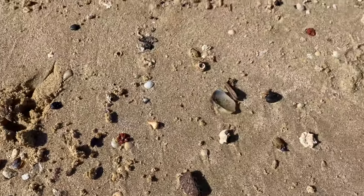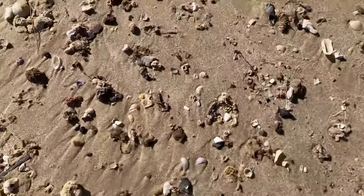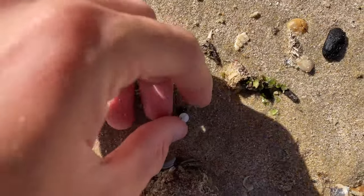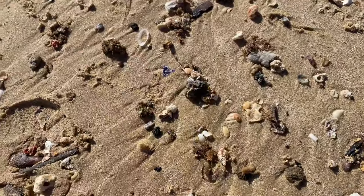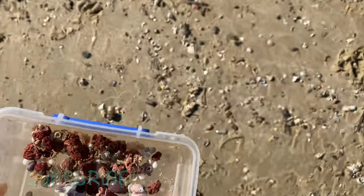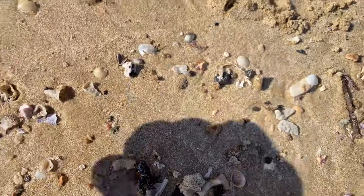Sweet. Okay, let's move back. There's like two rows, one and two up there, so it's kind of hard. Another bit of red barnacle. Oh, a bean cowrie. Cool. Sweet. Red coral, red coral. That's what the box looks like so far. Gosh, that grape cowrie stands out today. Another sand dollar. Another couple sand dollars.